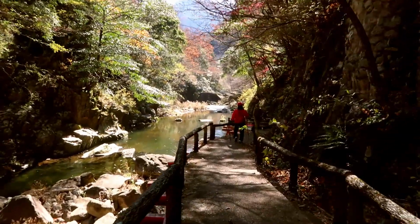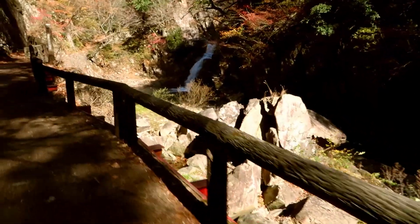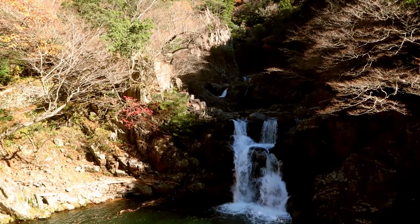Sandankyo Falls is most famous for its 3-tiered waterfalls, and of course the electric, clear blue water below.